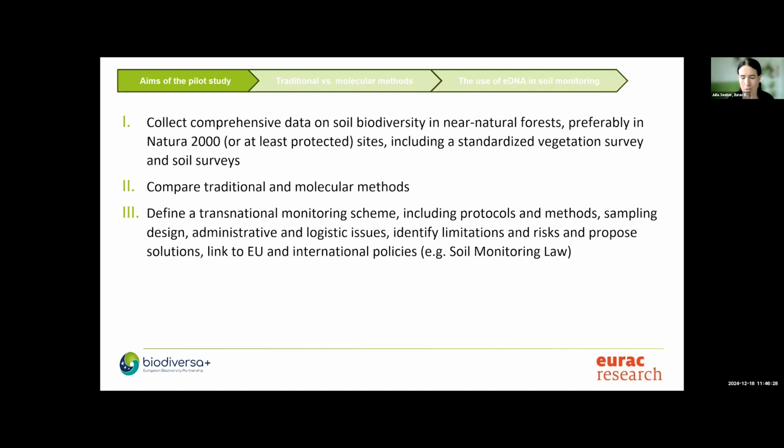One of the aims of this pilot is to define the advantages and limitations of traditional methods and to compare them with molecular methods, because it will be an important part of our final report in 2 years, in which we will recommend a transnational monitoring scheme for soil biodiversity. And of course, this will include a recommendation on methods.